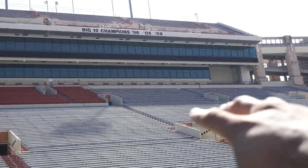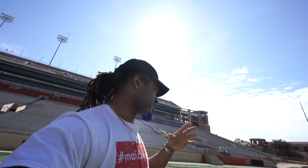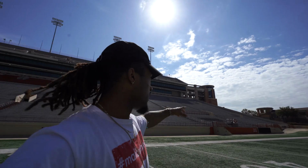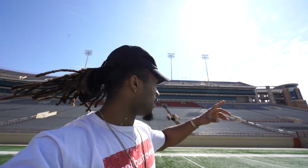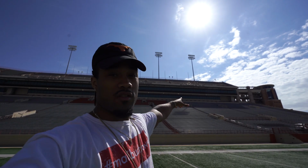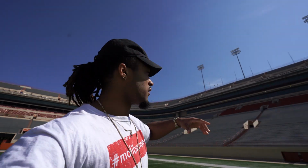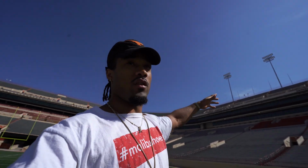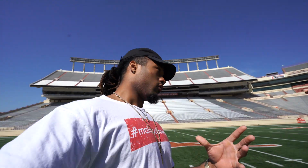Then Big 12 Championship. And that's why every time we work out, summer workouts, winter workouts, right when I walk out the tunnel, I take a look up there, because that's the goal. That's the big goal. First, I want to put numbers right there. Then if you put numbers right there, conference championship, you have a pretty good chance to put some numbers on the national championship board, which is the bigger goal.